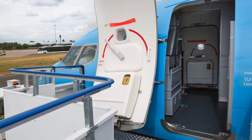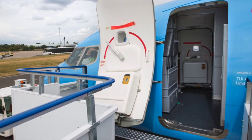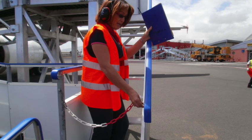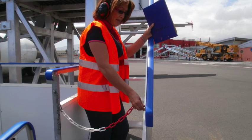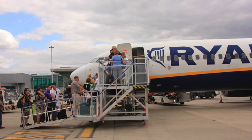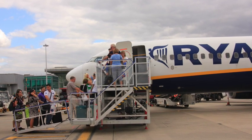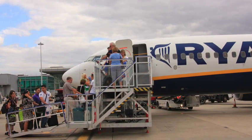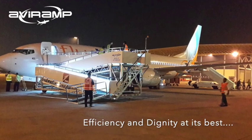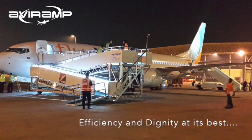We highly recommend the extra wide platform as an additional feature, as it allows storage for wheelchairs. Crew access stairs at the rear of the unit give ground staff a shortcut to the aircraft, especially when pre-boarding is in process and where passengers are queuing from the top of the platform. The Aviramp Continental is a safe, efficient and dignified boarding option for all passengers.